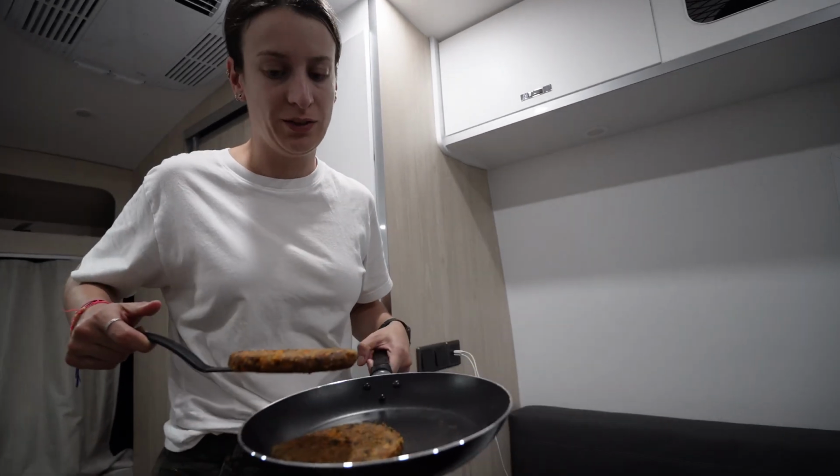I stained my white t-shirt. Why can I just never wear white t-shirts without them getting stained? Why?